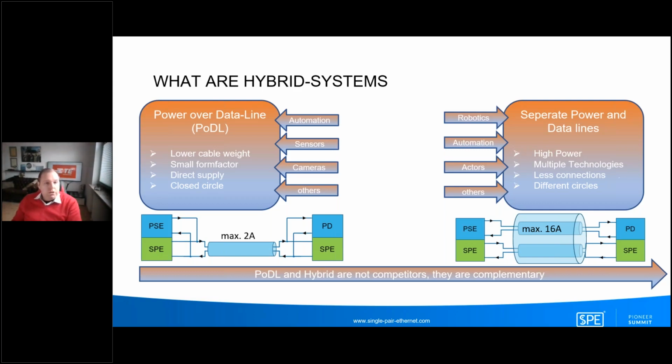Maybe one additional note here. You can read it also down there. PoDL and hybrid are not competitive projects or products, so they are complementary. If you need more power, use the hybrid. If you can use PoDL and you have less space in the area, then use also PoDL.